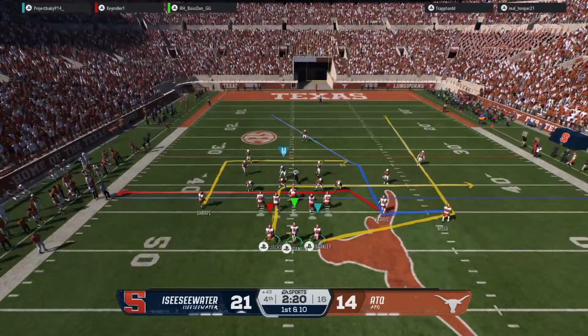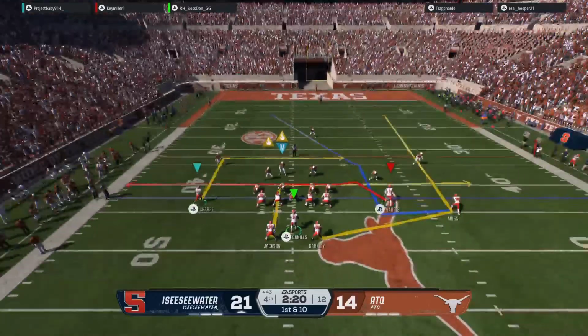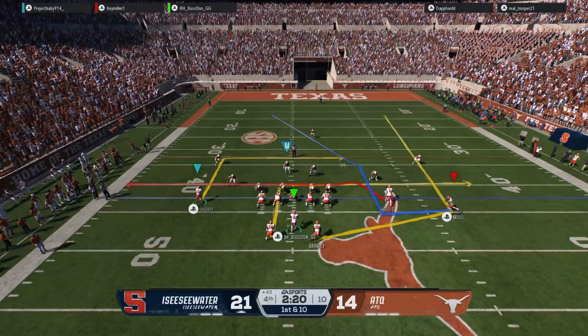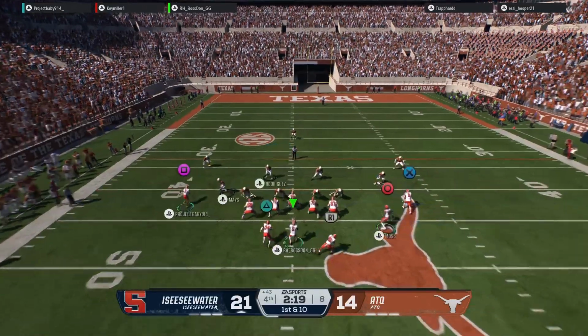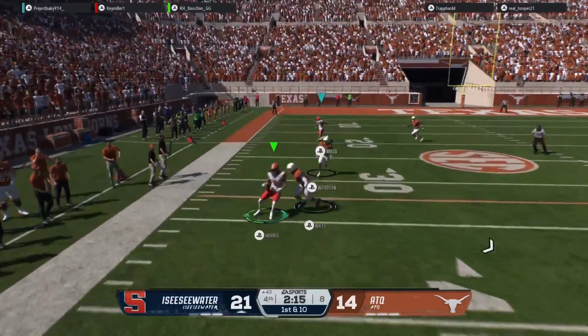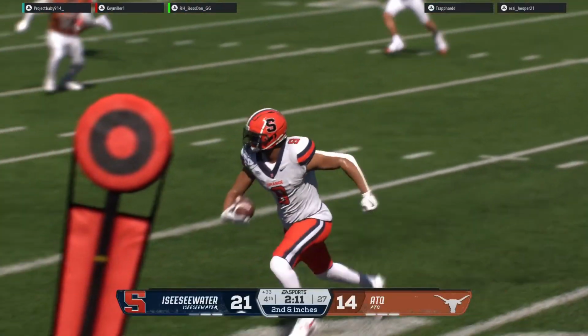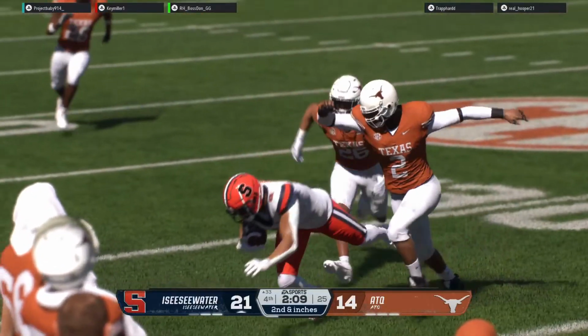The Orange have the ball back and ready to go to work. They'll move the wide receiver, looking for a man. It's Daniels. Got a man. It's Harris. They stop him just short of the first down, but it will be second and inches coming up.